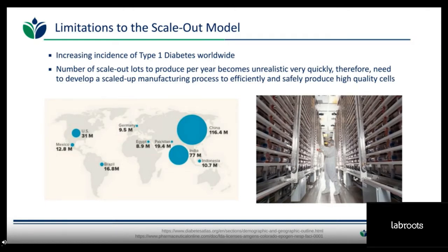Worldwide, there is an increasing incidence of type 1 diabetes. So to support the millions of diabetic patients, we would require a commercial scale production of our cell manufacturing process. To meet this demand, one option would be to scale out our process. Scaling out involves multiplying the number of batches. In our case, that would lead to hundreds of roller bottles. And as you can assume, that becomes unrealistic very quickly, as this leads to high aseptic risk, a large production footprint, and higher costs. Therefore, it's important to develop a scale-up model where we increase batch size to support large-scale production.